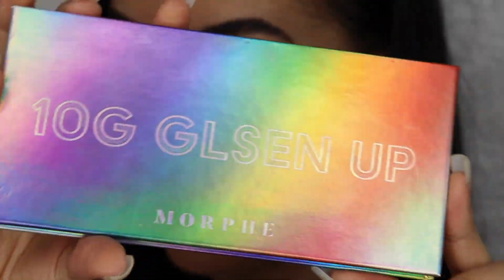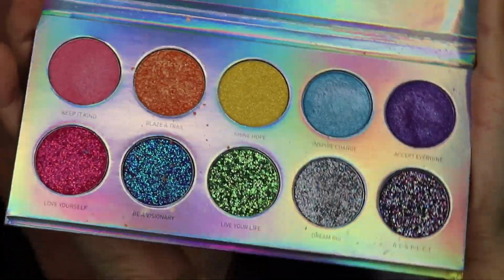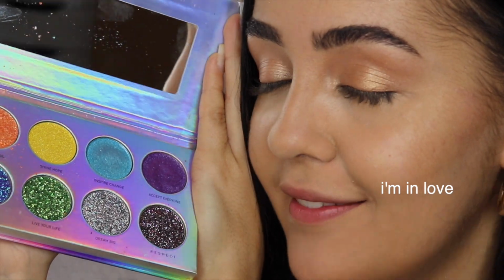So now I take my Morphe 10G Glisten Up palette. The colours in this are stunning, absolutely stunning. I'm obsessed with every single colour. I love gorgeous, vibrant eyeshadow colours. As you can see, I just said I'm in love.